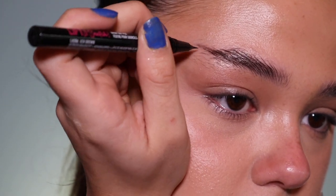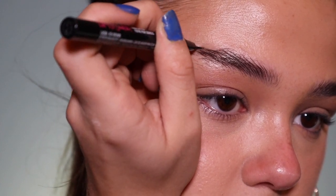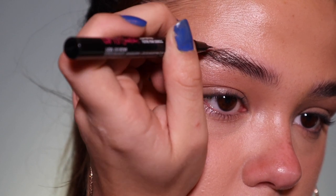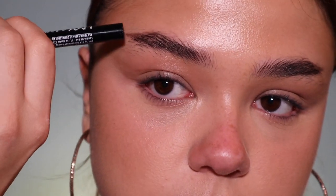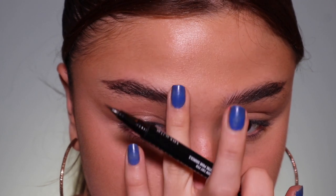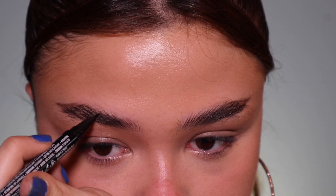So I do that first line. And then as I go up, I start making more lines out, but my lines are getting progressively shorter and shorter. I call it the stairs because it's like steps up. And then I kind of go into the front part and blend up. And then I kind of hit the top a little bit.